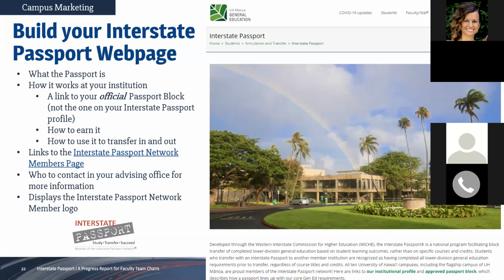Interstate Passport has provided a member profile tips guide. I will be sharing that link later. That provides information that you can incorporate on your campus site. So there are two different sites, the one on the Interstate Passport and then the one on your own campus individual site. We do provide copy for you to populate your website, and we encourage you to follow some of the best practices that the marketing committee has come up with. And again, there are different perspectives. There's the 2-year and the 4-year, so that allows you to tailor your messaging to your specific audience.